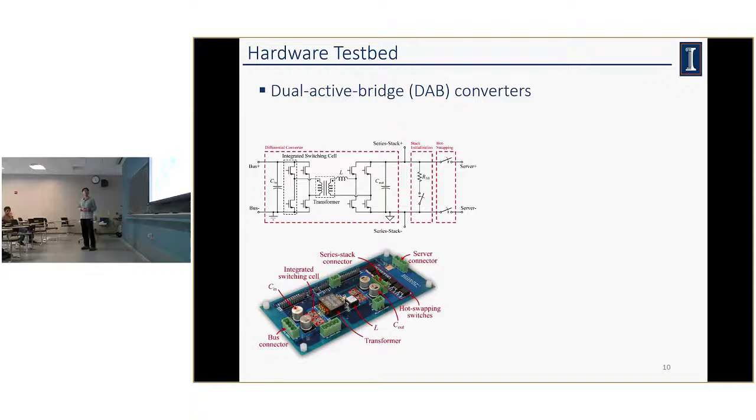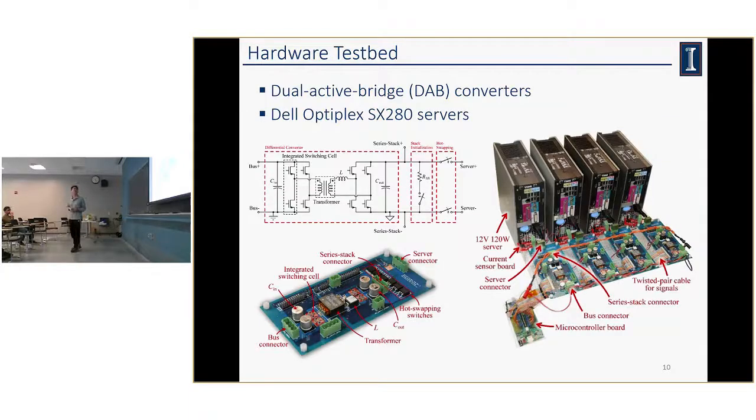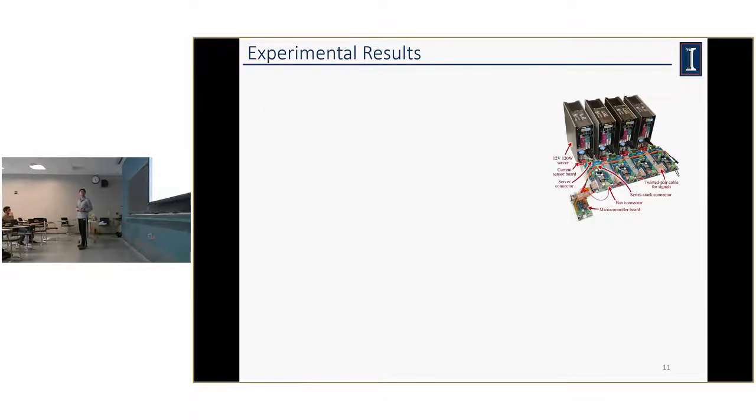And for the servers, we use Dell servers, and this is the hardware testbed we built. We use 4 Dell servers and 4 DPP converters and connect them in series. The orange one is the series connection, and these are the current sensor boards and the microcontroller board. And we have also done some experimental tests.